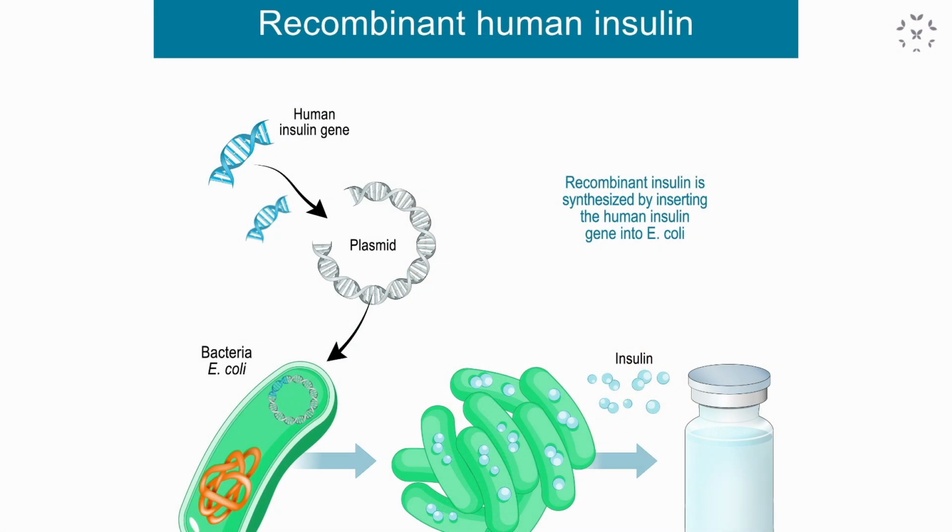Scientists were ingenious back in the late 70s and early 1980s, and they figured out how to take that DNA that produces insulin and combine it with the DNA of bacteria. The DNA of bacteria is called plasmid. The name for this, where you take DNA that you want to use to produce something and combine it with plasmid, is recombinant DNA technology. That's an important term because you're going to hear it a lot, or read it a lot, if you read or see things about biologics.